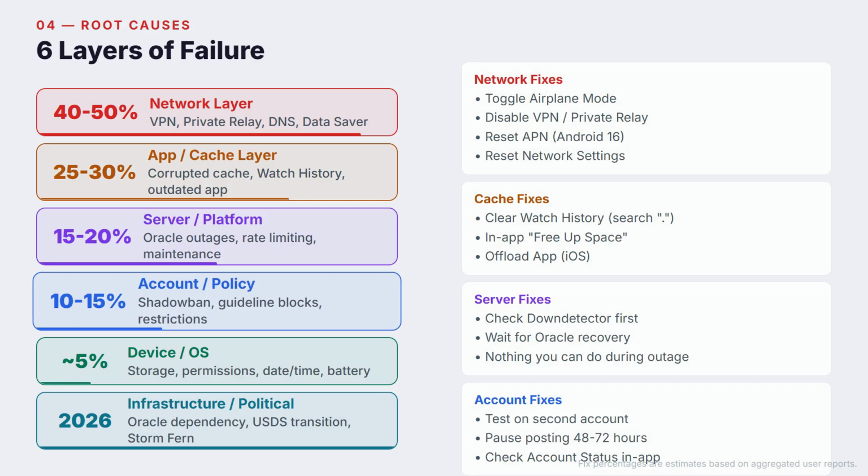For network fixes, try airplane mode or disable VPN and private relay. For cache, clear your watch history by searching for a dot, then use free up space. For server issues, check down detector first. For account problems, test on a second account and pause posting for 48 to 72 hours.